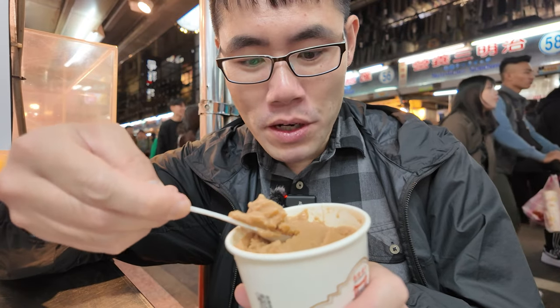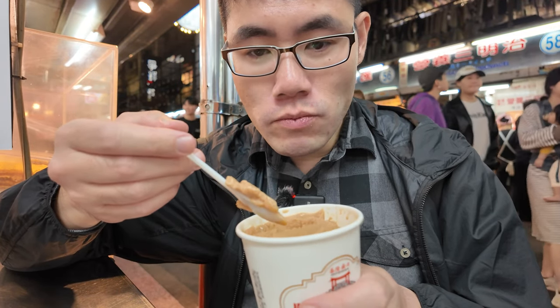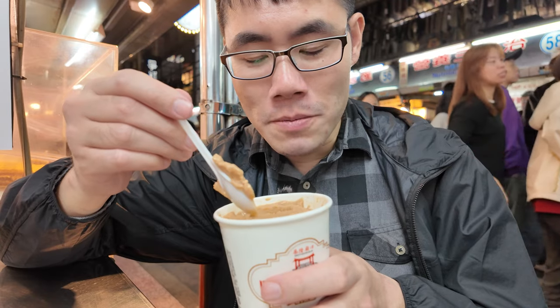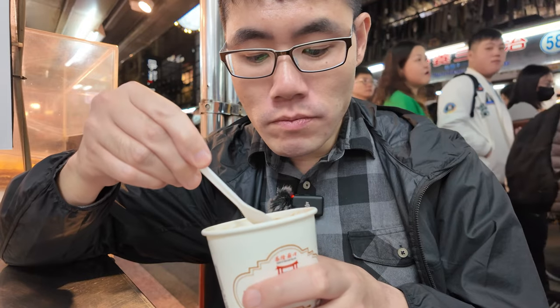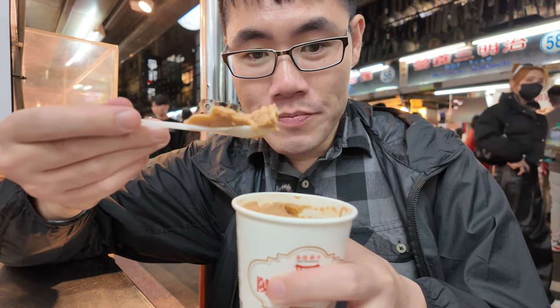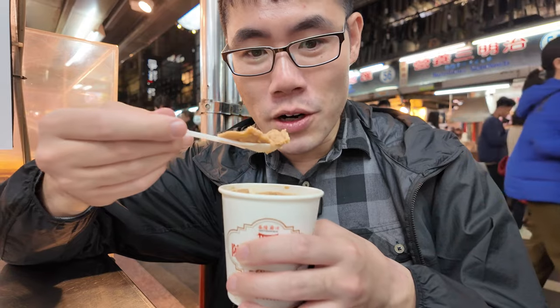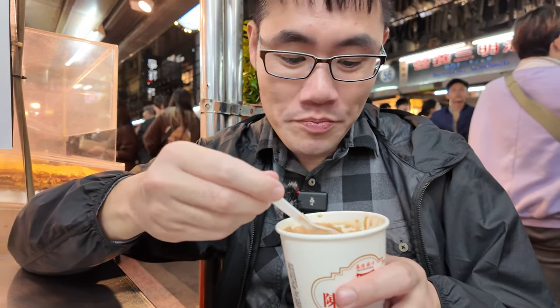Actually, now that I'm scooping towards the bottom, the consistency is getting thicker. Yeah, this one, it's a lot better, the thicker one. But it's definitely a good thing to try at the night market. This is what they're known for, the peanut butter ice. Two thumbs up for me.